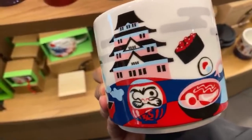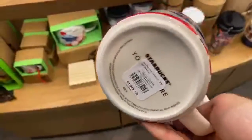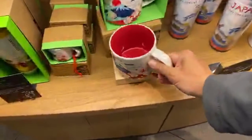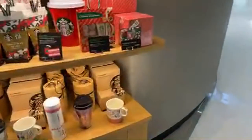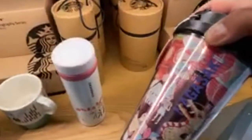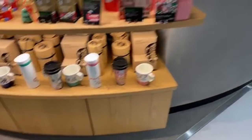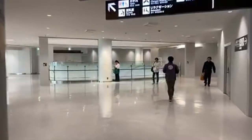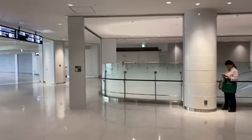This is the Starbucks mug here. That's pretty cool. It's about $18 for that. A little pricey. Oh, they have a Nagasaki one. That's pretty cool. There's Oita. Some people collect these. I don't. Where do you put them? You get a few of them, and then where do you put them after a while?